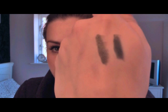And it is the 24/7 Glide On pencil. And when they say that, they mean it. It just glides on. Whoom. It's perfect. No pulling at the skin. Gorgeous consistency and formula. I love it. And I love my Urban Decay stuff lately. I've been using quite a lot of it and I love it.